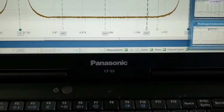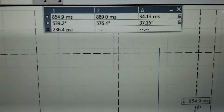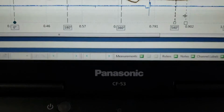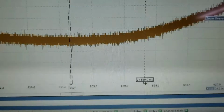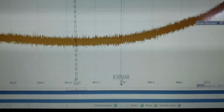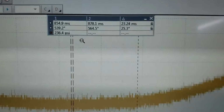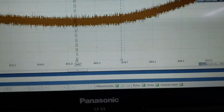And again, if we look at the known bad one, about 37 degrees maybe, and maybe even a little sooner. If we zoom in here, we can see it's probably starting to rise right around there, which gives us 25 degrees. Let's go back. We can't go back. Let me take this.